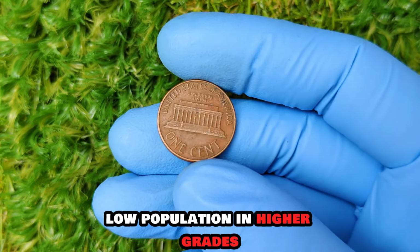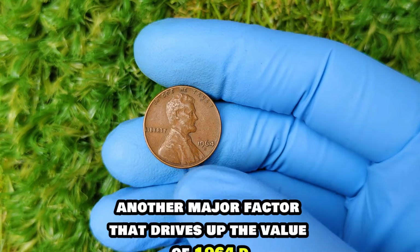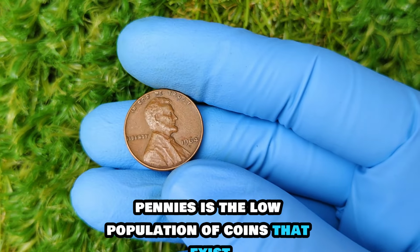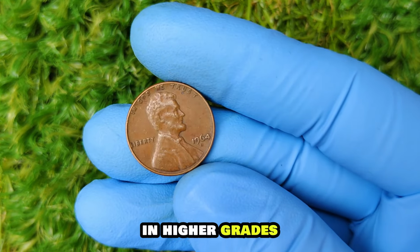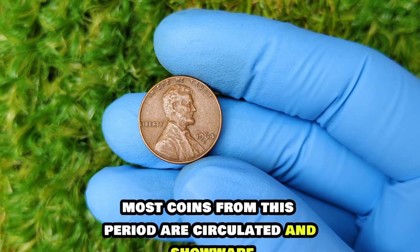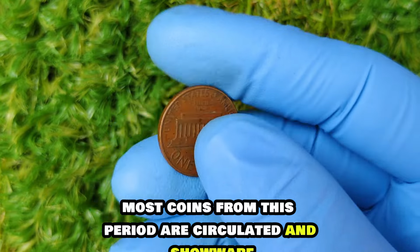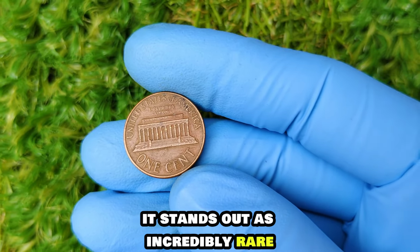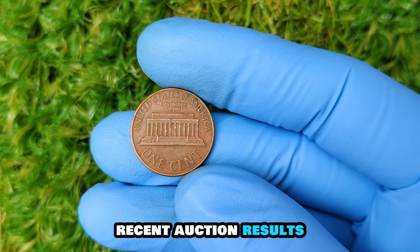Low population in higher grades. Another major factor that drives up the value of 1964 pennies is the low population of coins that exist in higher grades. Most coins from this period are circulated and show wear, so when a near-perfect coin surfaces, it stands out as incredibly rare.